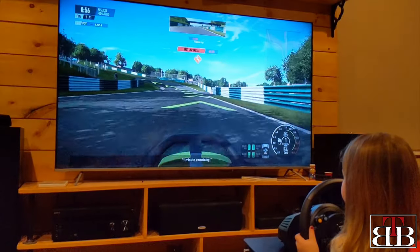I also mentioned in the FAQ that at some point I was going to be making a go-kart purchase, because my daughter's birthday is coming up, and she is getting pretty good on the simulator.